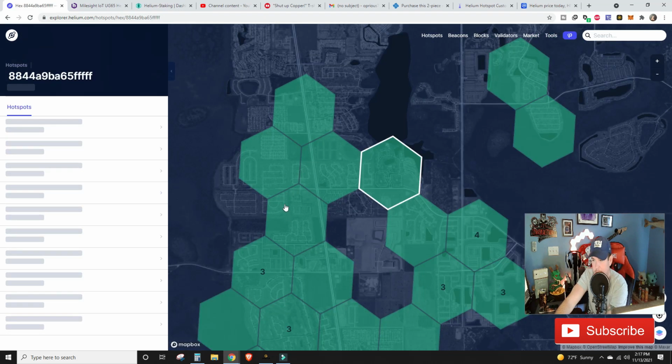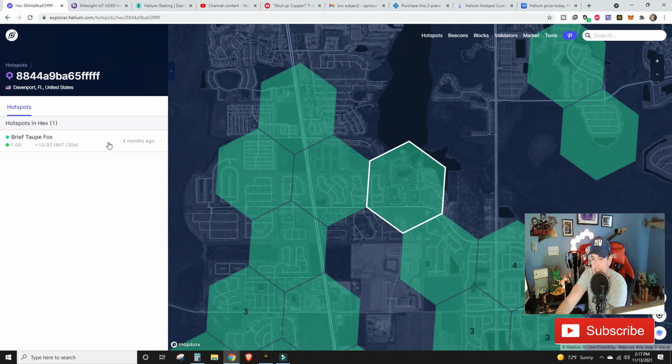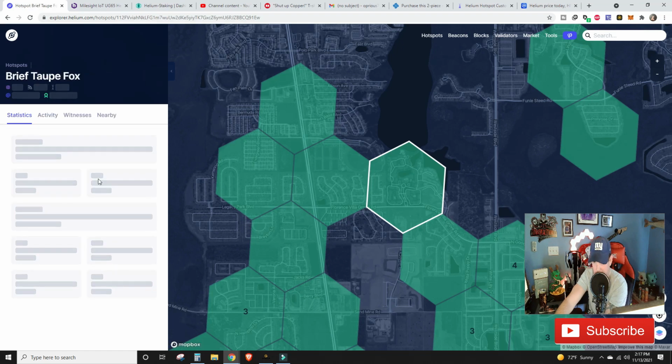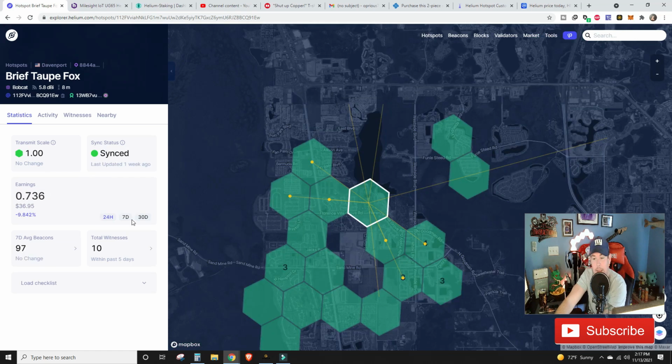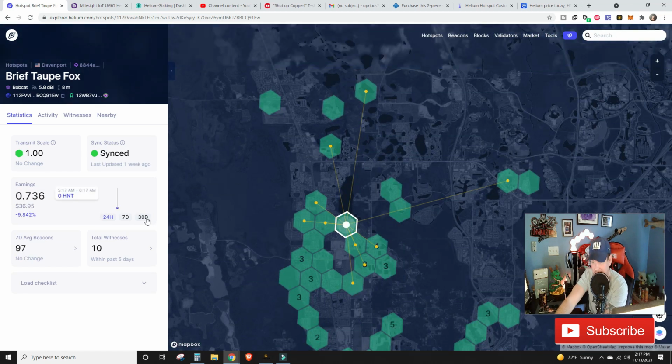So we're going to click on each miner individually here for just a moment to see how they have improved with their witnesses. Brief Taupe has gotten 10.93 helium in the past 30 days. And again, that's over that 10 helium range. And you can see now most of the successes are coming from the stuff that's around me. So we've got 10 witnesses in the past 5 days. We've got all these here. And remember, this is the miner that has a 5.8 rack wireless antenna, one of these bad boys.